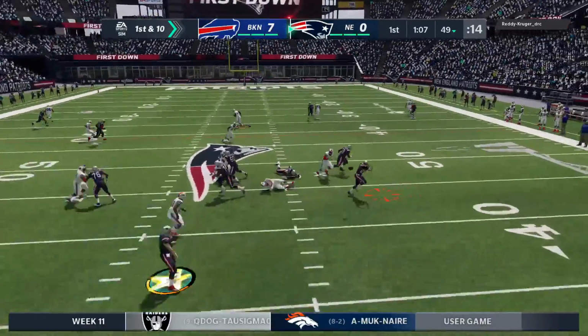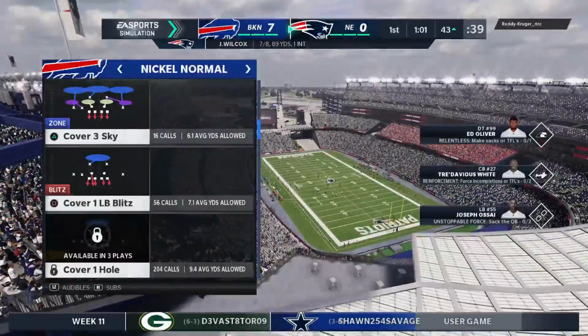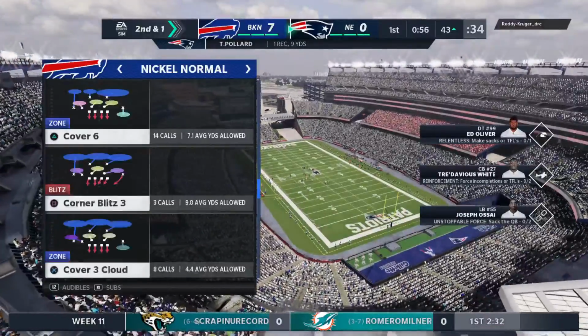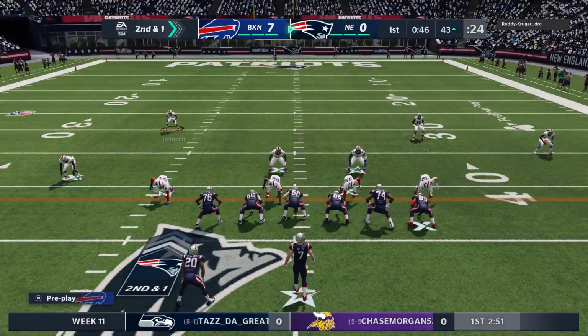On 1st down, Wilcox. Now they go screen. It's complete. A good 1st down call as the screen play gets him 9. For a second there, I thought that might break big. Screen pass. Looked like it was coming together. Looked like there was an opening. Still, ended up with a solid gain.